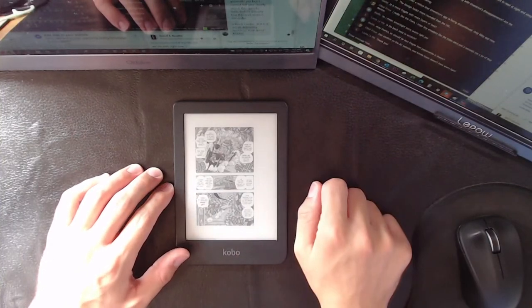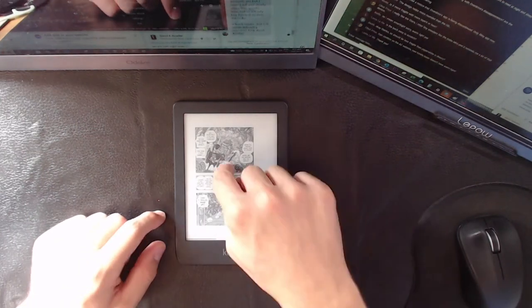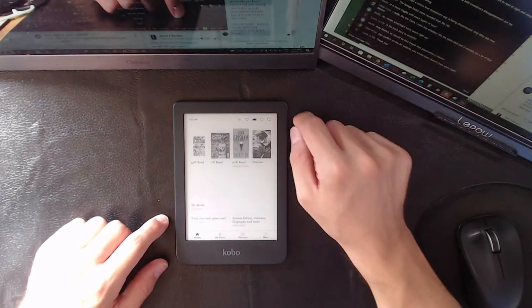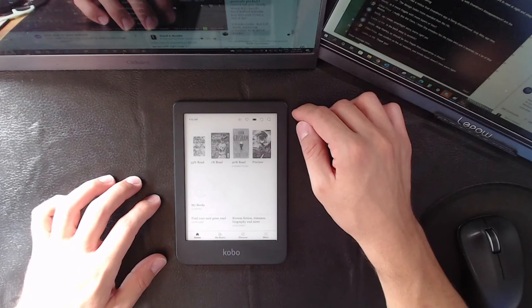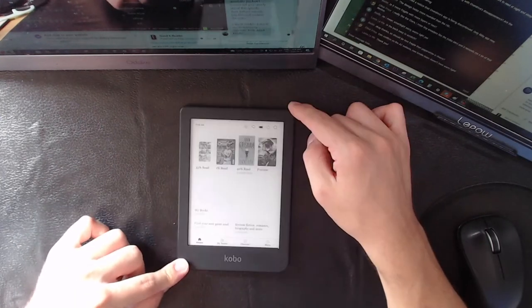Why was that so slow? Seriously, did you see that? That did not happen in the review, and we showed off pinch and zooming in the review. Maybe that needs a refresh. Dang. Can you confirm on the Amazon website that it doesn't have warm light? Thank you, Elliot. There you go, it doesn't have warm light. So that makes sense.